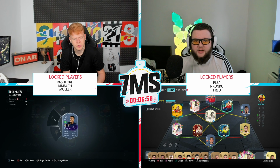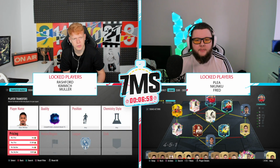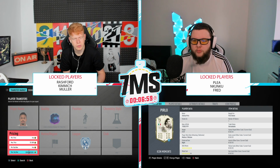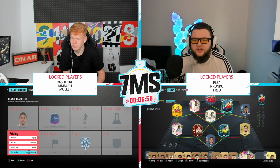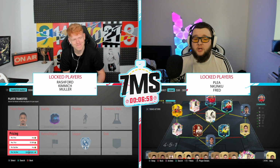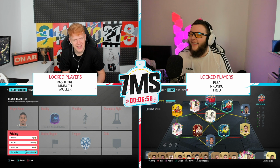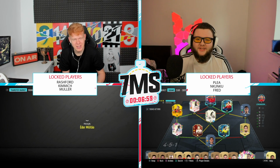My left mid is Anthony Martial, which is probably one that you've written down. We've then got Pogba, a left CAM, Andrea Pirlo's Icon Moments in centre mid. Team of the Season Coutinho, right CAM. Right wing is Rafinha. And obviously up top is Lewandowski. Oh, there's my timer. Damn it. You can have them all, mate.